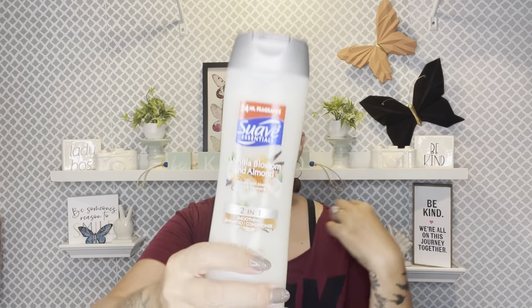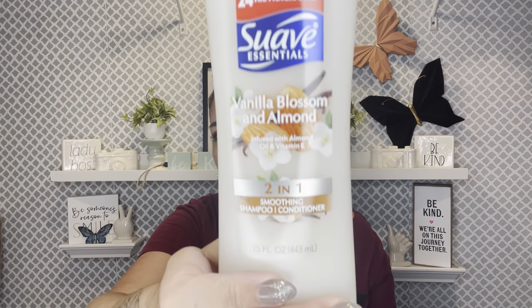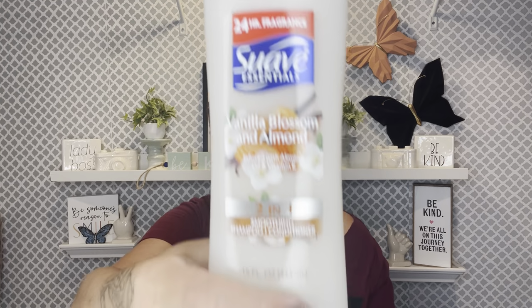And I grabbed the vanilla blossom and almonds, infused with almond oil and vitamin E, 2-in-1 smoothing shampoo and conditioner. It smells nice, and you get 15 ounces by the brand Suave. It says 24 hours fragrance. We shall see, honey. But yeah, super nice. I like the way it smells, so I'm going to put it in my shower.